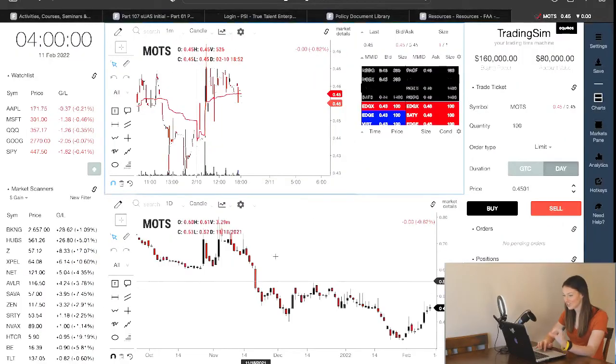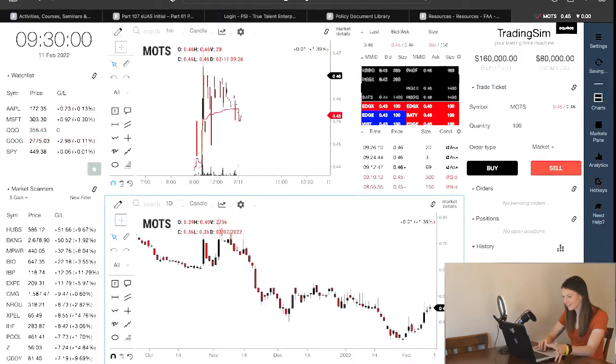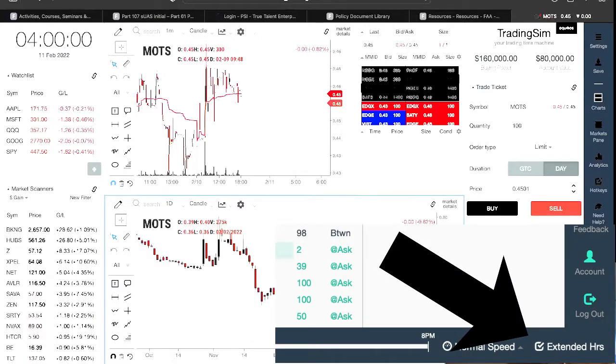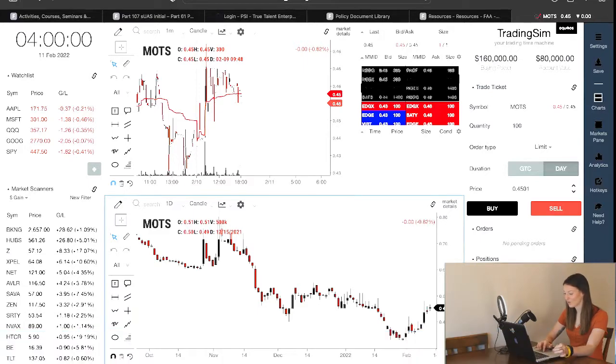Typically, using Trading Sim, I want to look at the daily chart. To change to the daily chart, put daily. I want to look at the extended hours. This is not extended hours. Click extended hours in the bottom right-hand corner. You'll see a check mark where it goes to extended hours, and you can see it start at 4 a.m. to 9:30 a.m. market open, Eastern time, to 4 p.m. market close, to after hours at 8 p.m. Eastern time.